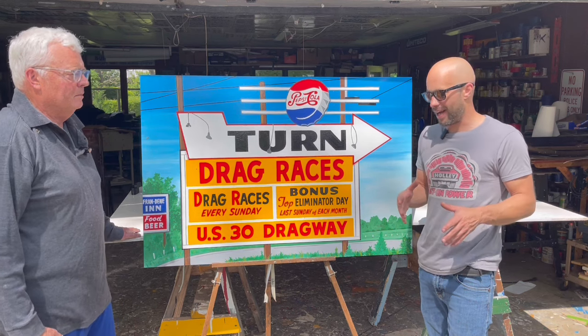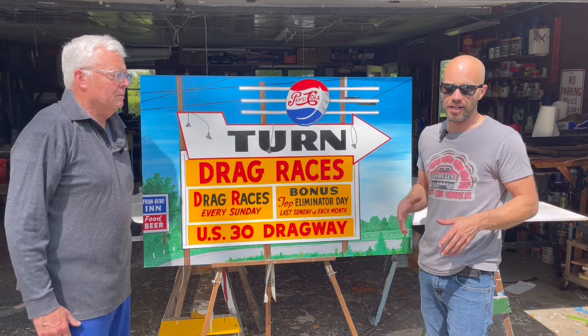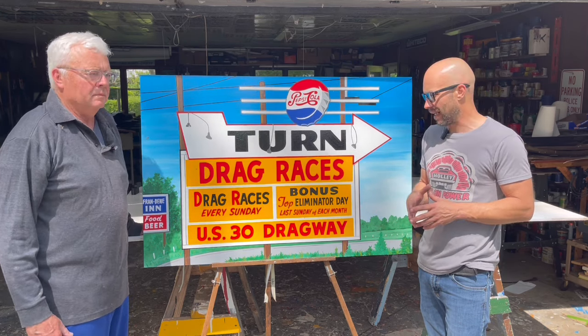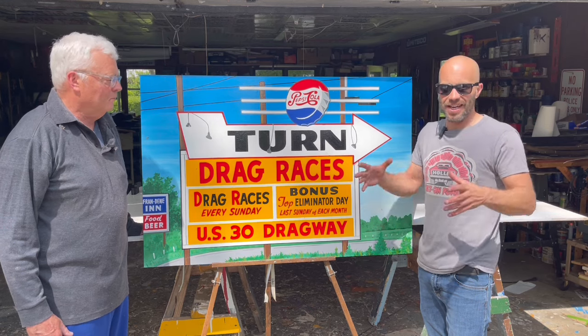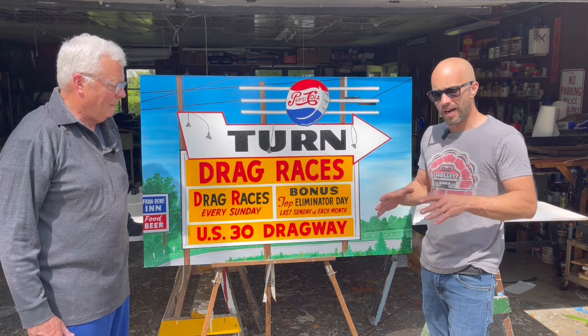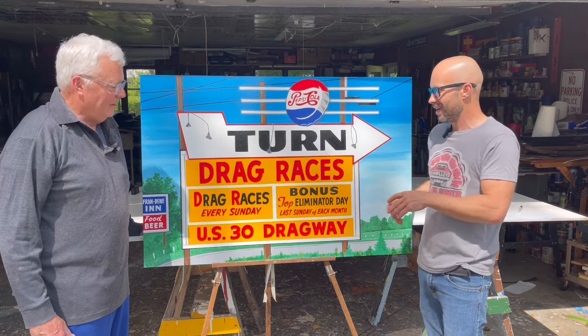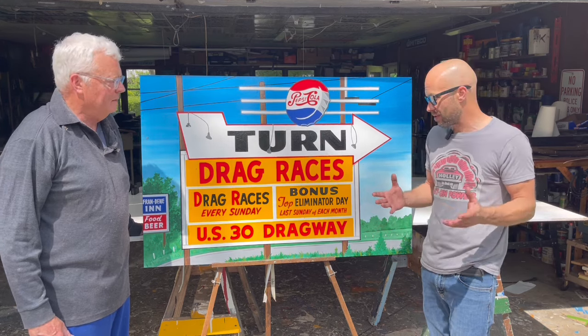Jimmy's going to be super excited. It's the J&J Speed Machine Jumping Jack Flash Dragster. And it is absolutely awesome. I love it. I saw that and I just got the tingles. It is definitely old school. None of that vinyl crap. None of that wrap crap. This is the old painting that was done back then, and that's what I was going for.